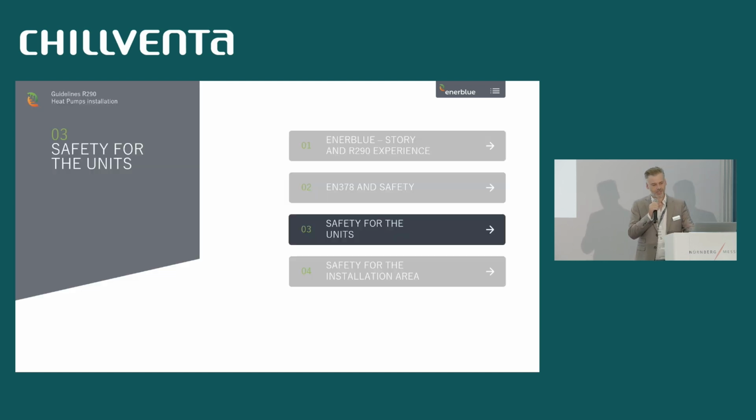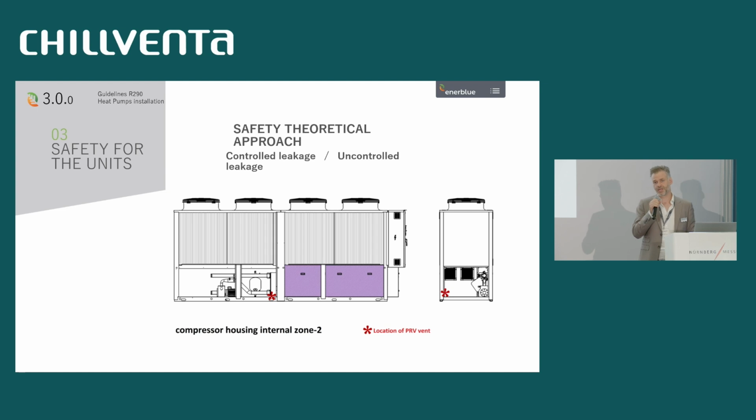So getting a little deeper inside the units we're talking about, and so the risk assessment related to the construction and the design of the equipment, EN 378 has basically two approaches that allow us to design a heat pump that handles R-290 as a refrigerant. The first one, which is also the historical one, is the theoretical approach. This theoretical approach refers a lot to the ATEX normative because it basically stays on the concept that there can be an uncontrolled leakage, so some leak that comes out of the unit and we don't know where it goes, or there is a controlled leakage.